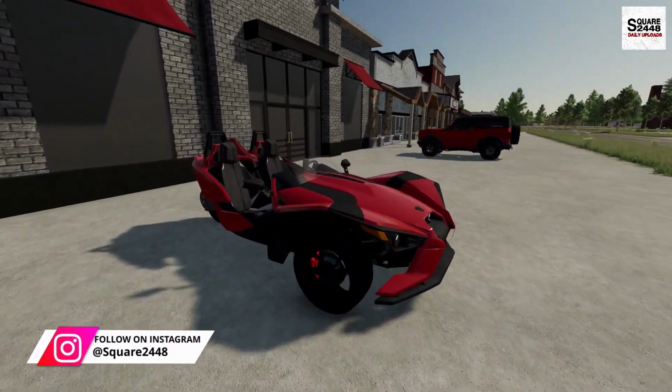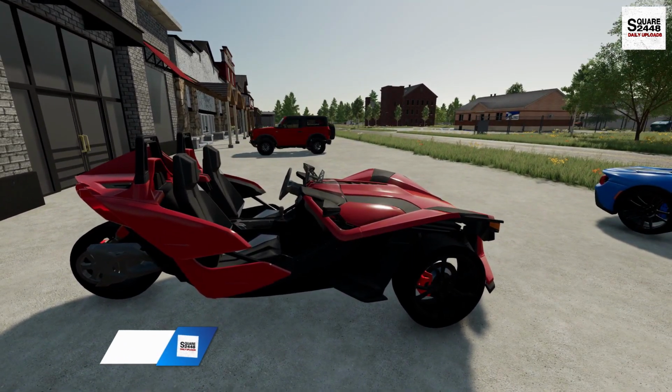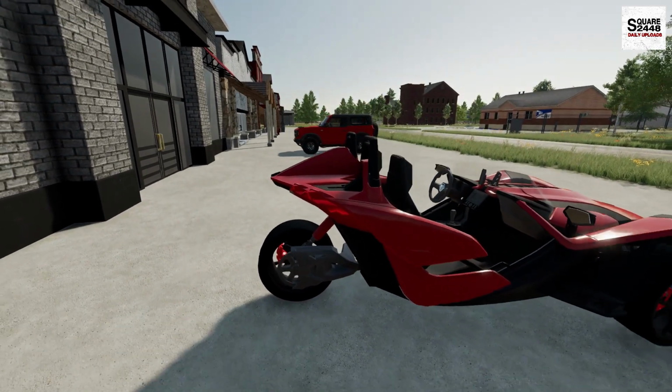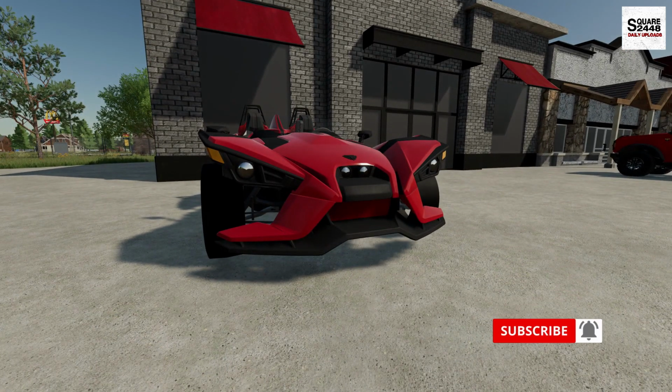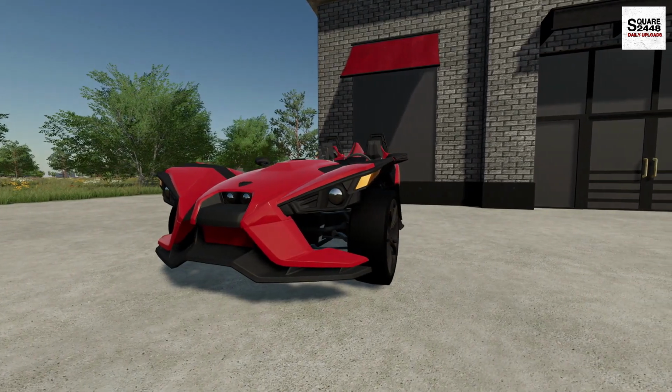One of which, guys, is a Polaris Slingshot here. This thing is sweet. It's a three-wheeler, two wheels in the front, one in the back, and the power actually goes to this back wheel, and the steering is up front. Look at how cool this thing looks. I know these are a little pricey, but maybe we might consider buying one of these.